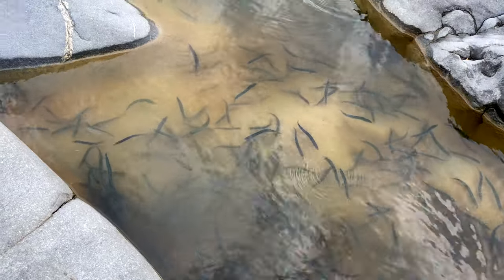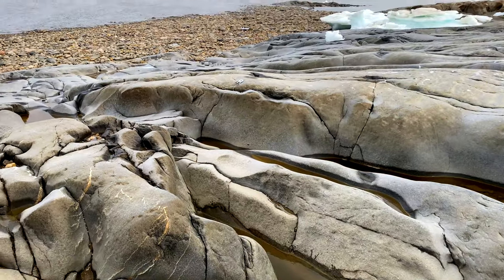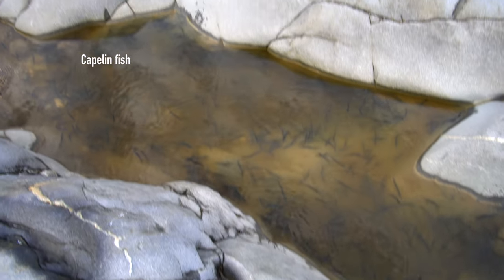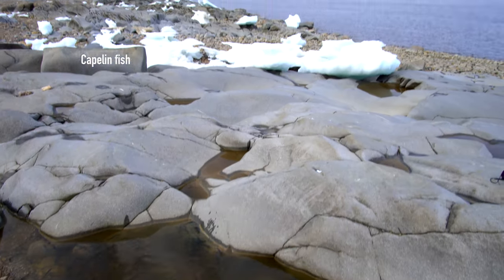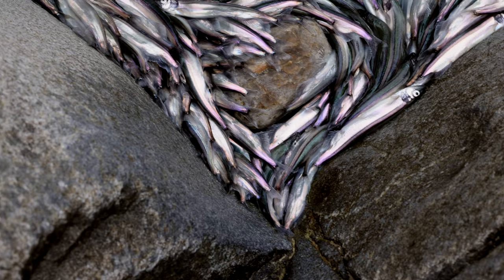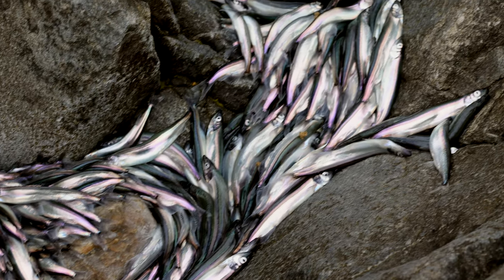The difference between low tide and high tide at Churchill can sometimes be up to 13 feet, and it happens fast. And so in the rock crevices, sometimes the capelin get caught in these little pools. And of course, that's a boon for gulls and other birds that eat the capelin. But yeah, kind of sad.